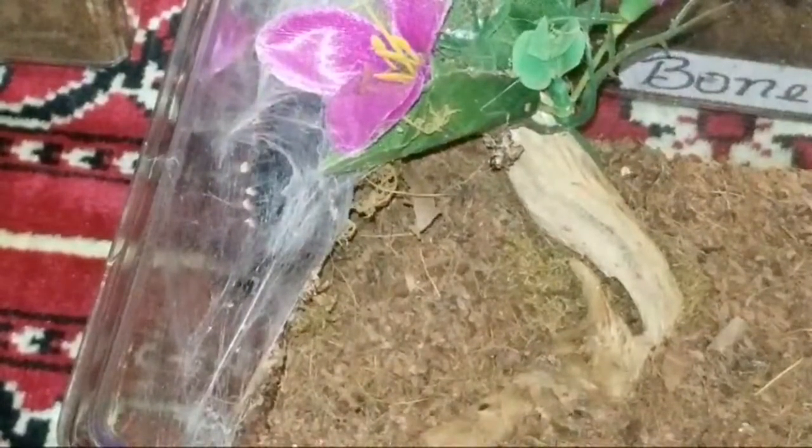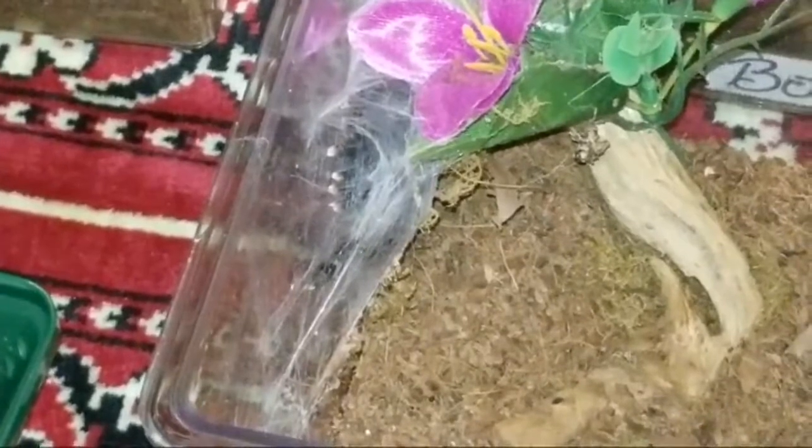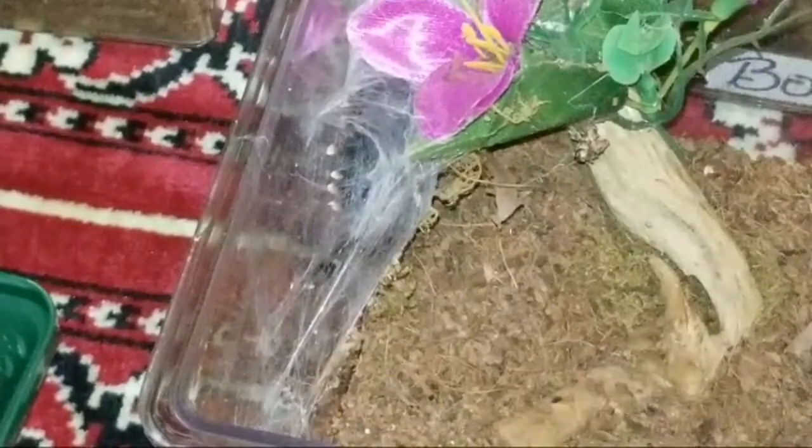Maddie is up on the dresser. Actually, no, Maddie's down here with me. She molted too. That's another one that I have. But Cinderella here, and she put on quite a bit of size too. Maddie is huge now. I'm just waiting for Blitz to molt. He's up next. He should be molting soon too.